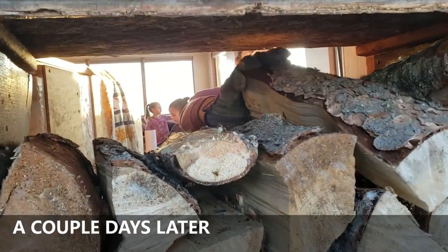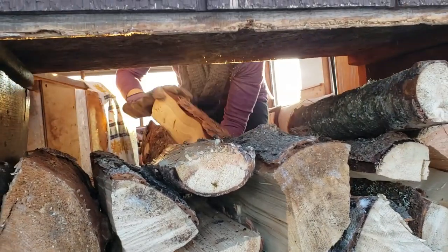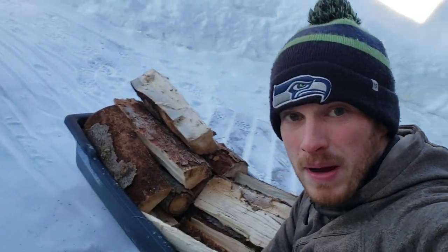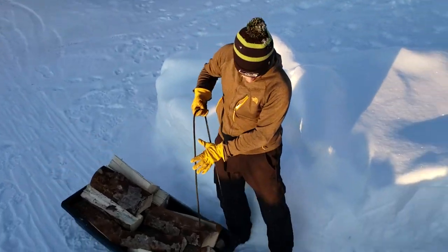Well, hello. Hello. All right, Alyssa is inside getting some firewood. I'm putting it from the sled into the box and she's transferring it into the house.